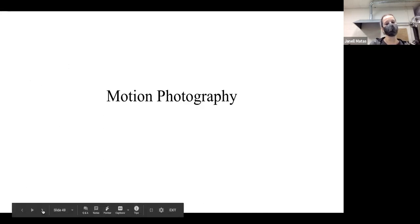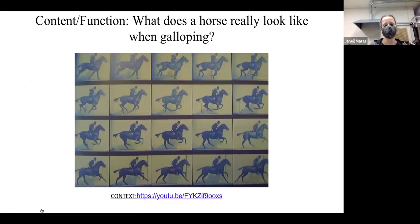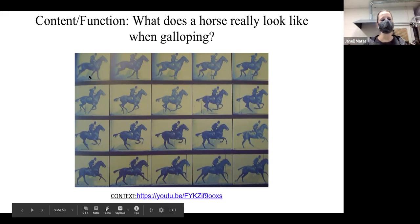So the next one that we have is part of what we call motion photography, and it's by an artist named Muybridge. Muybridge was really interested in looking at movement. And so he invented a machine that could capture what it looked like if a horse was galloping. Because we've seen some really good paintings of horses, and we've seen some really bad paintings of horses. Sometimes all their legs are flailing out at one time, with different legs down at different times. And so he was able to capture what an actual galloping horse looked like.